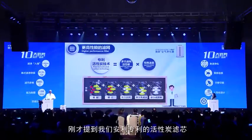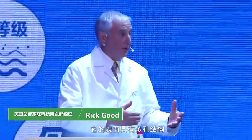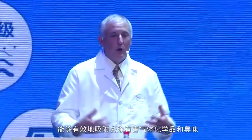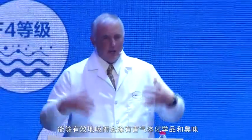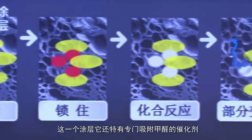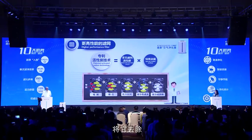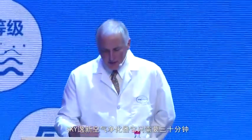Now, the pore structure of our activated carbon filter is the result of a good balance of macro and micro pores. Then we do a surface coating treatment on the activated carbon, and its role is to absorb the different gases, the chemicals, the odors that cause you grief. Then we have an additional coating or a catalyst that goes after formaldehyde, which work together to give us the removal of formaldehyde.